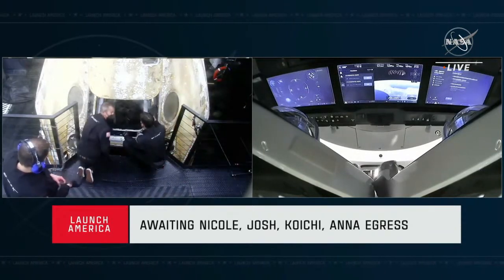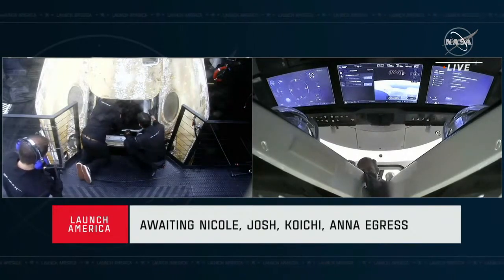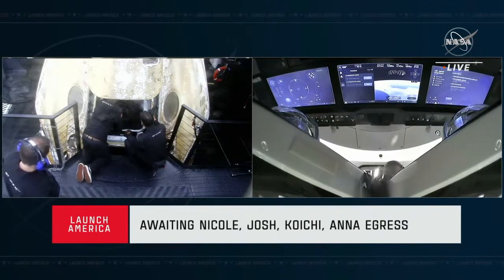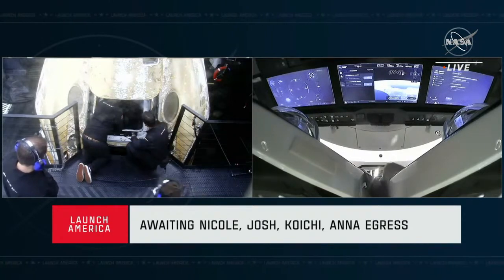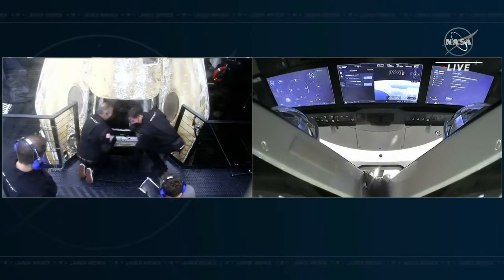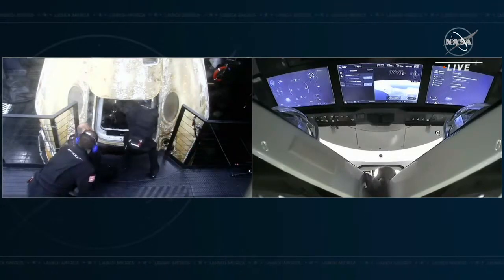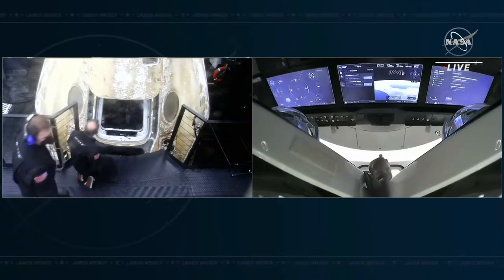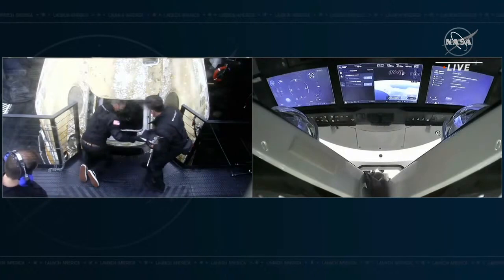So for those of you just recently joined, the Crew 5 astronauts and cosmonaut are now on board the recovery vessel, and we are awaiting their egress from Dragon Endurance. They will come out one at a time, assisted by the recovery team members. As you can imagine, after spending 157 days in space, gravity might not feel super awesome right now, and so we will assist them just to make sure that they are safe, making their first motions back on Earth.